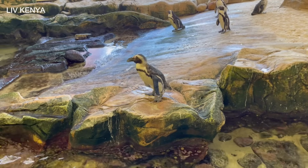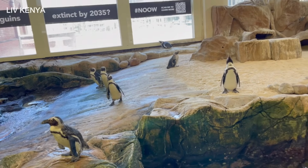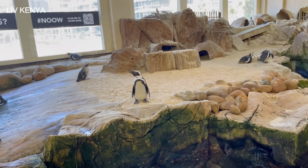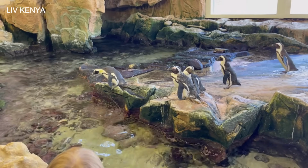Yay! So I believe these are the African penguins, like the ones we saw in Boulders Beach. They're just here for display for kids. The babies are there. They are the chicks. Wait for it. There it is. 1, 2, 3.